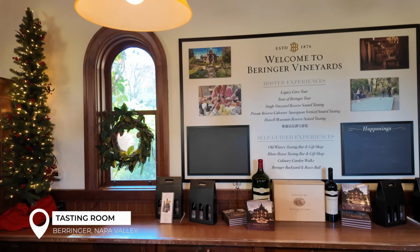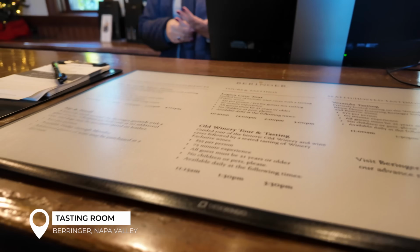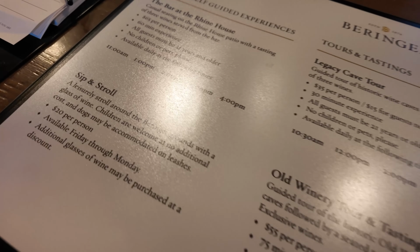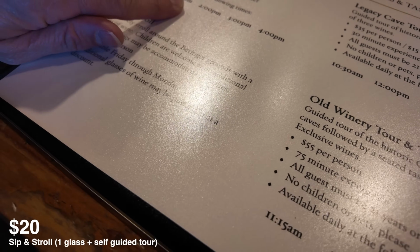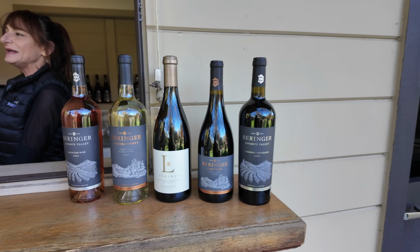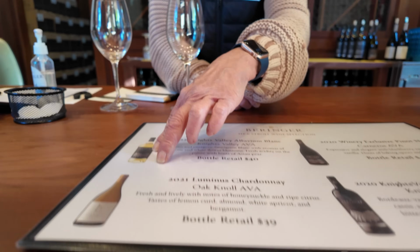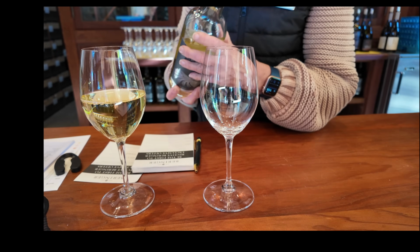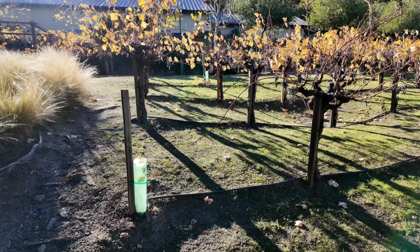We're very horrible at planning, but we showed up here, so what can we do? There isn't much today. We are pretty full. Most of what we can still book is the sip and stroll, which is a single glass of wine, and then a self-guided stroll around the property. Oh, that sounds like what we would have done anyway. So we have 2 white wines, and then 2 red wines. Okay. Those are the nice value. Thank you.